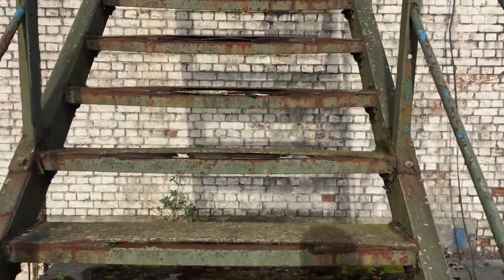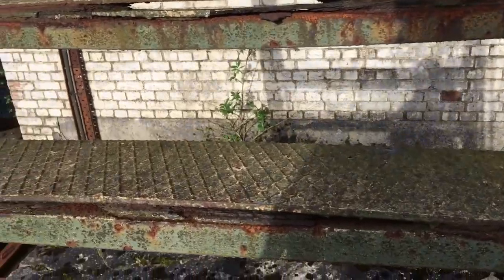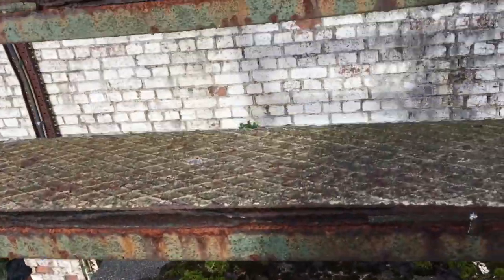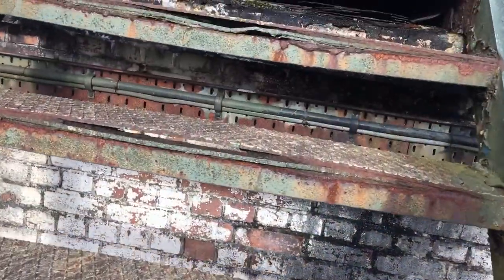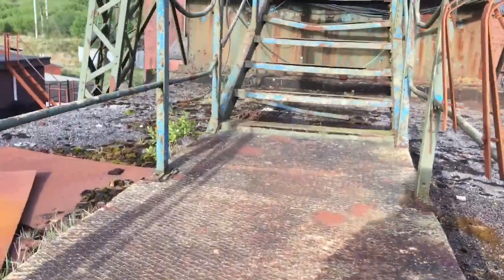I'm going to go up these steps. Ooh. Well, oh, hang on. I'm not too keen on that. Let me see what they're like. This is pretty solid.